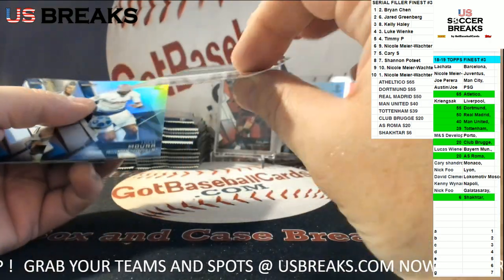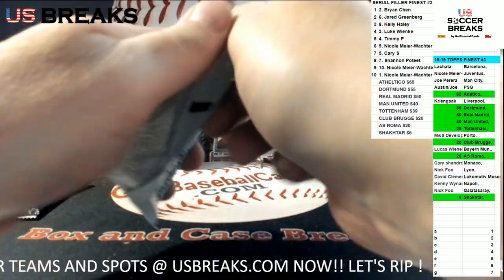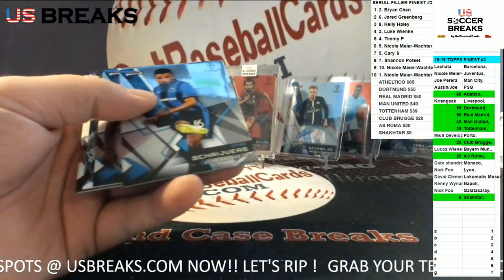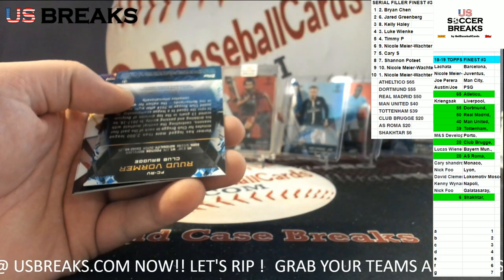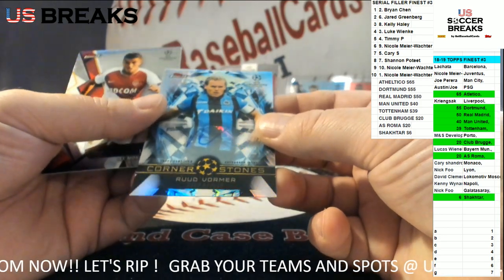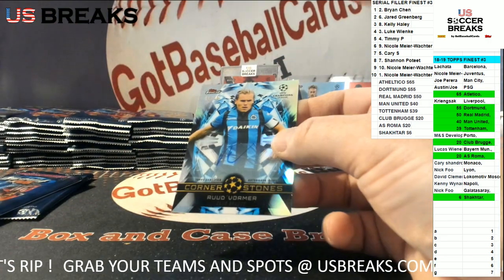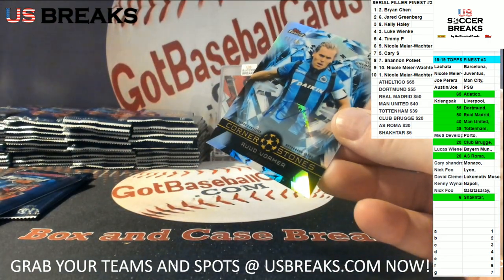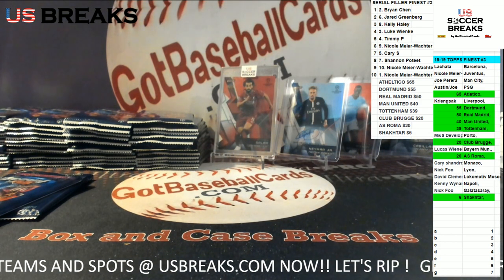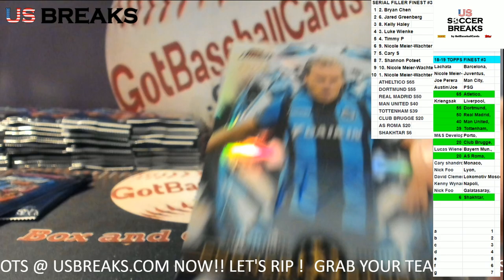Two silvers. Two refractors. Not silvers. Next autograph. Good luck. Vormer. Boom. It's numbered to 50. It is serial numbered. Baruch, is that who that is? Pretty sure. Yep, sure is. Who's it going to? Wow. Rigged. One spot. There you go, Brian.